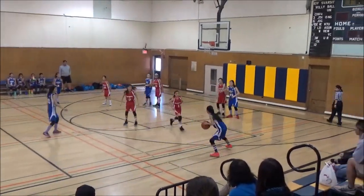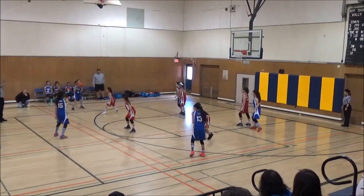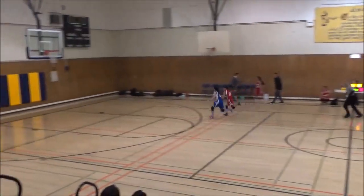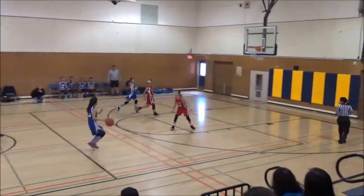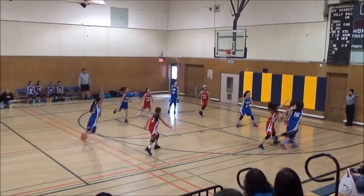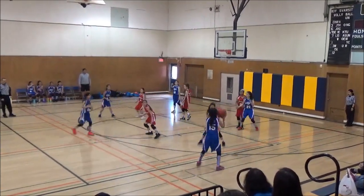Number 15 over to 13. 13 up to the top, swings it over to Jennifer. Oh, nice steal by Taylor. Taylor all the way, no. Oh, wow. All of a sudden we got a 2-on-2. And number 15 into Cassidy. Back out to 15.